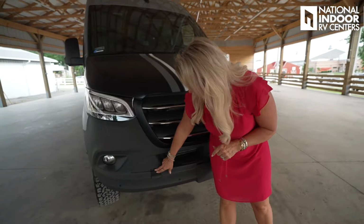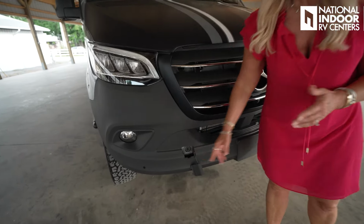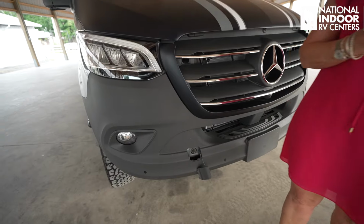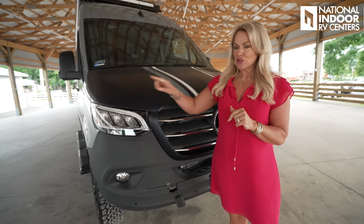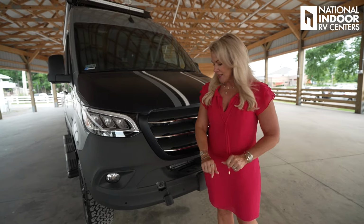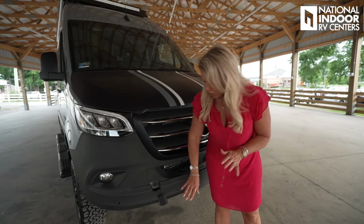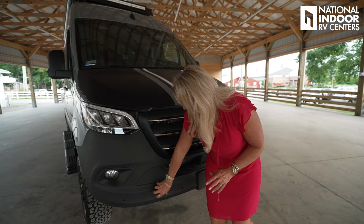And then right behind this front little square here is the area where, if you ever get yourself in a pickle and you need to be towed out, there's a tool in the toolkit at the passenger's feet that you insert in here, and then you can be pulled out. Hopefully you never need that, but it's there if you do.